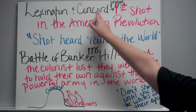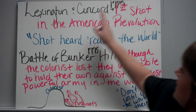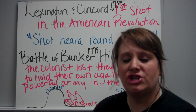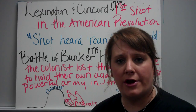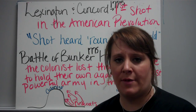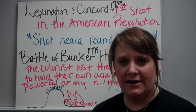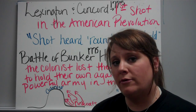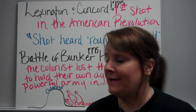It was Lexington and Concord in 1775. And as we've talked about before, it was the first shot in the American Revolution, also known as the shot heard around the world. It's going to become known as a shot heard around the world because by the end of the American Revolution, we're going to have several countries besides England and America involved, thus pulling in all the major powers of the world at that time.